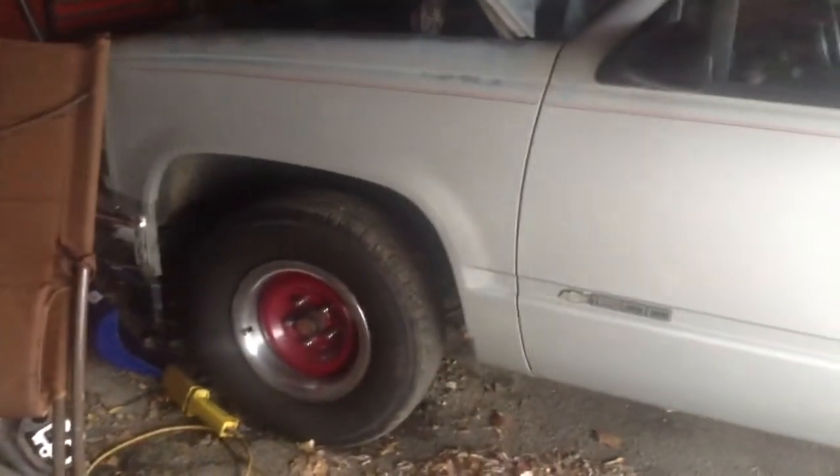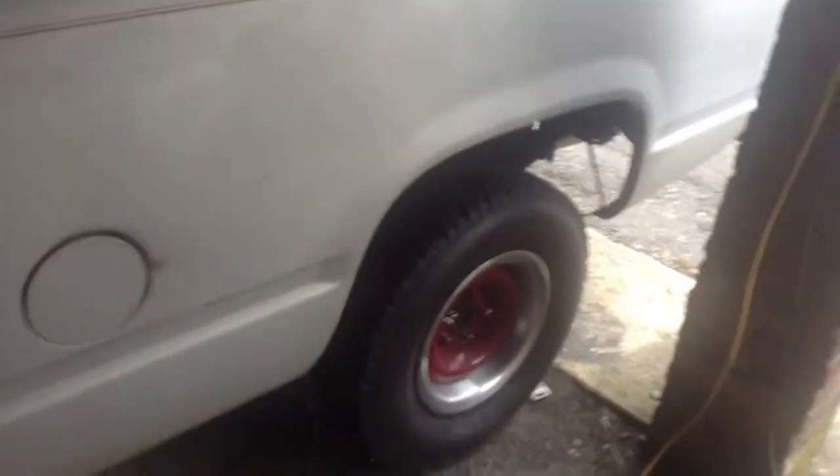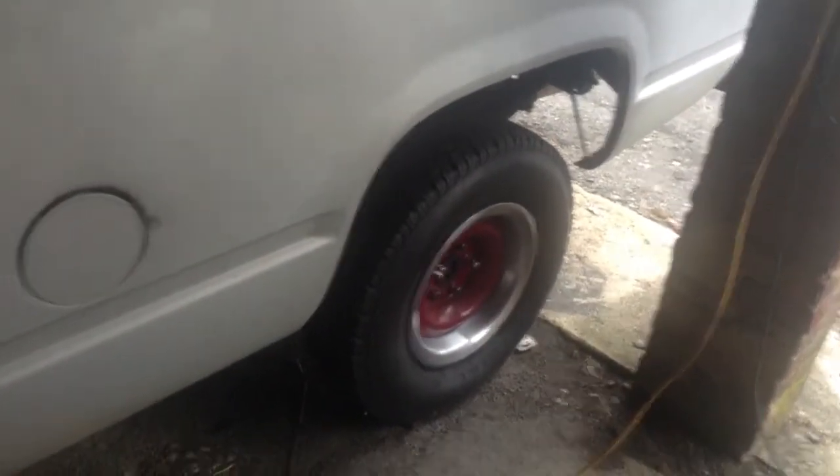This is the 88 Chevy that we have. It's got a 4.3 liter V6. Manual. It's a short bed. It's 6 foot. Did the red wheels on it.